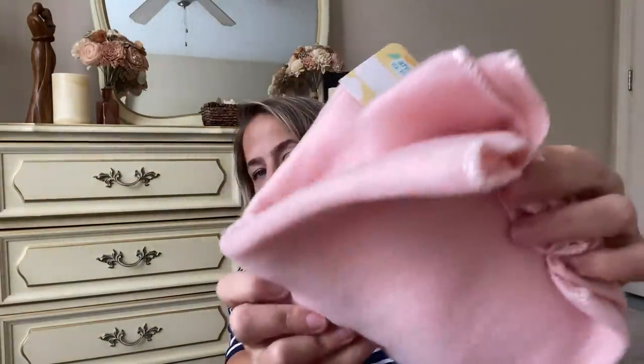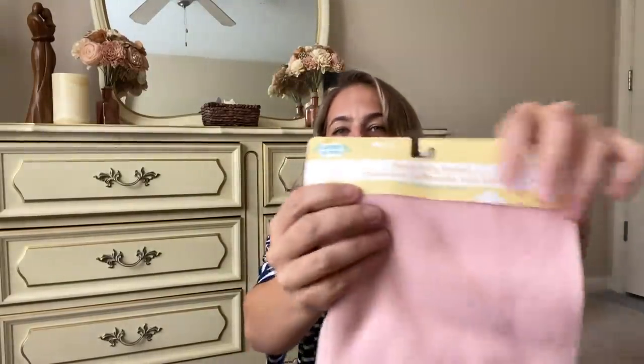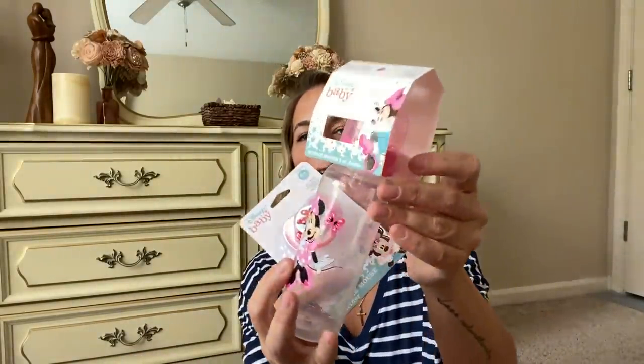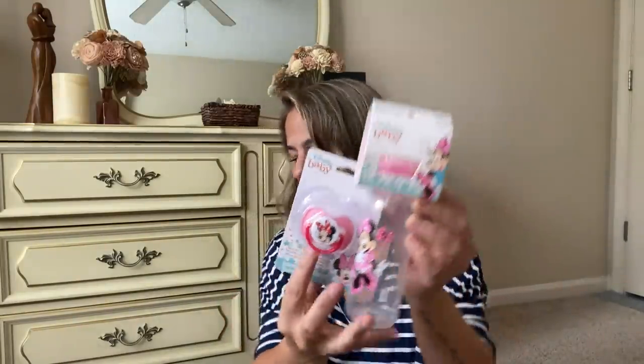Y'all know I had to get a pink blanket. And this is just the classic pink blanket, right? Like, how cute is this? How cute is that? So, I grabbed it. This is the brand, Angel of Mine. Then I got some of the Disney baby stuff. I got this Disney bottle with this Disney pacifier. I thought that's so cute. You can get name brand baby stuff, y'all.